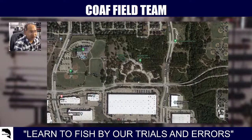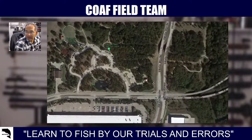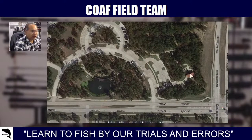All right, here it is on Google Maps. It's a fairly small park, a real small pond, and then some ample parking. Let me zoom in a little bit more. Very small pond, but it does hold fish. When they stock it with trout, you'll definitely be able to catch a few. You've got a little parking circle area here.